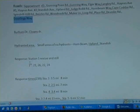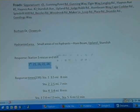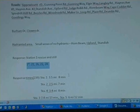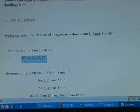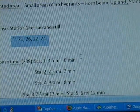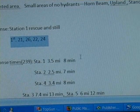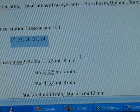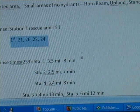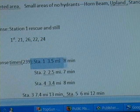Then on the other areas, that's a basic response, everybody knows that. The interesting thing is that if you think about the road network to this area, we kind of have to go around. There's no direct link through. So this is an area pretty close to the center of town of Falmouth, but it's outside of our 6-minute response time. It's 3.5 miles from headquarters.